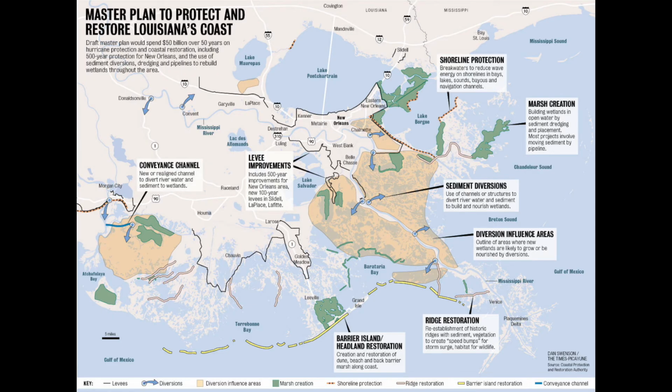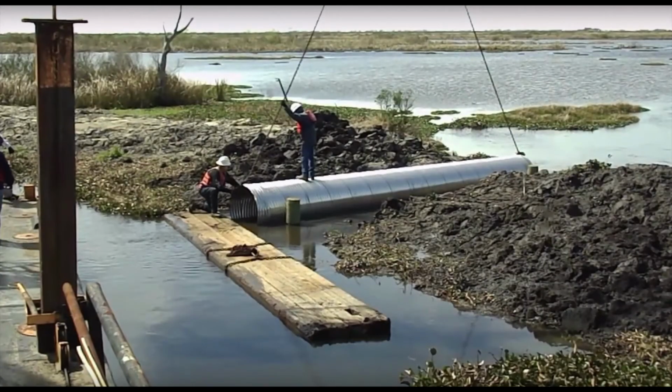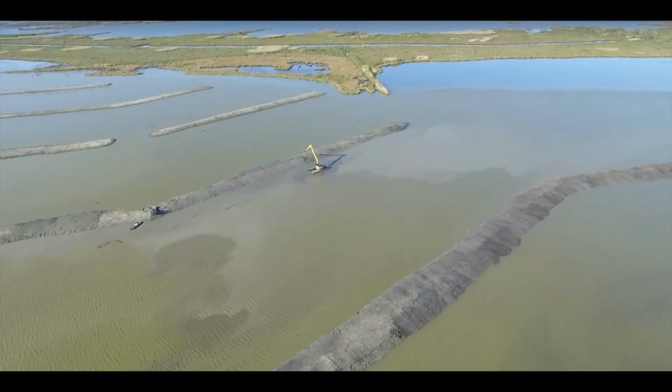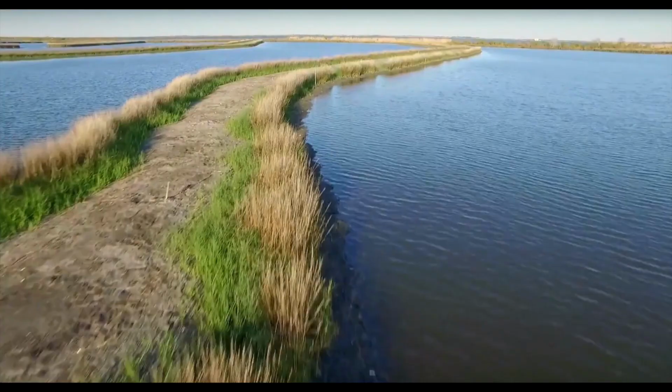One of them would be to install new water control structures to control salinity and maximize the flow of the fresh water. Another way would be to create marsh terraces, which are low duck-wing-shaped ridges made from existing bottom sediments. Using these techniques, they can be used to convert newly formed shallow waters back into marshes.